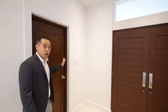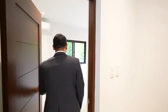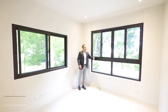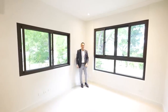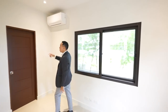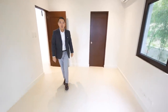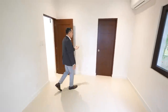Then on this side, let's take a look at the first bedroom. So it's a corner room. And once again, this is facing the east side of the property, so you maximize that morning sun here. You have screens already. You have a split type air conditioning unit. Nice ceiling height. You have outlets throughout the space already. So it's up to you how you want to arrange your furniture and electronic gadgets.